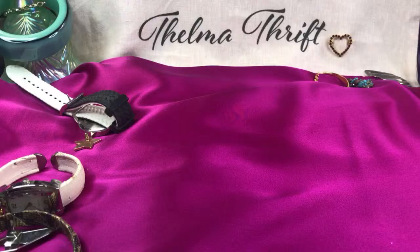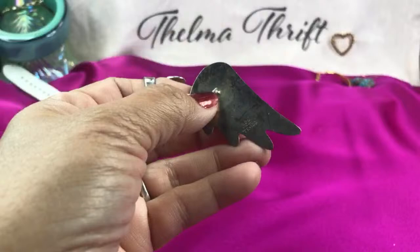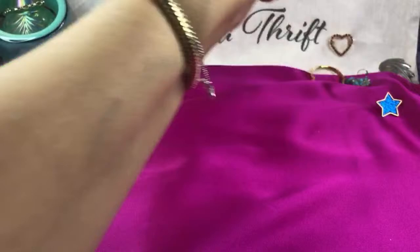The wing thing looked like Avery. No, no, this is not Avery. This is Mexican. Yeah, I can see that it says Mexico. And I don't know Avery to make designs like this, honestly. Yeah, it's Mexico. 925 TC something or the other there. Yeah, that's pretty though. This star is nice. Look at that. That's a nice earring. It's blue. That is cute.